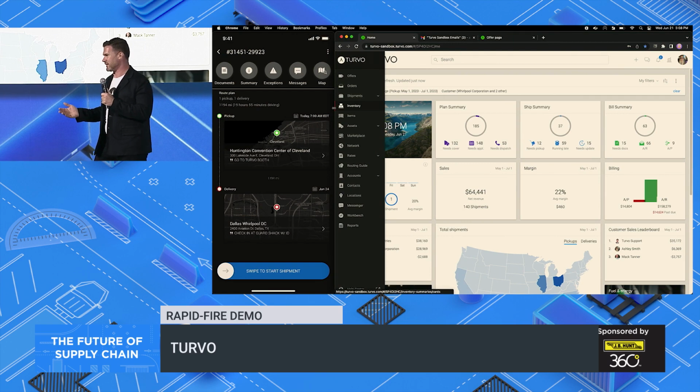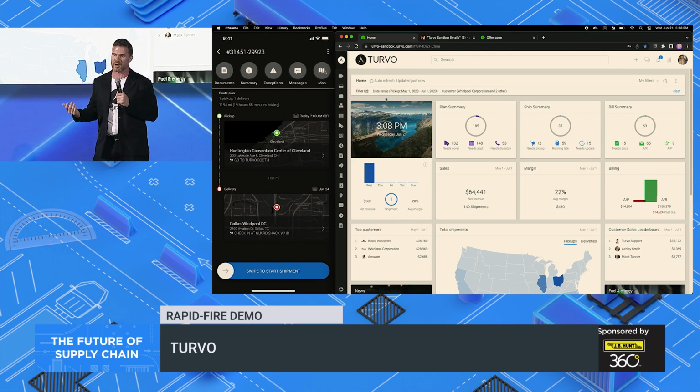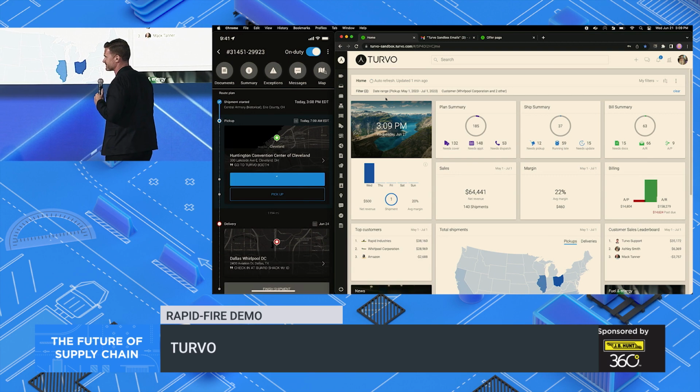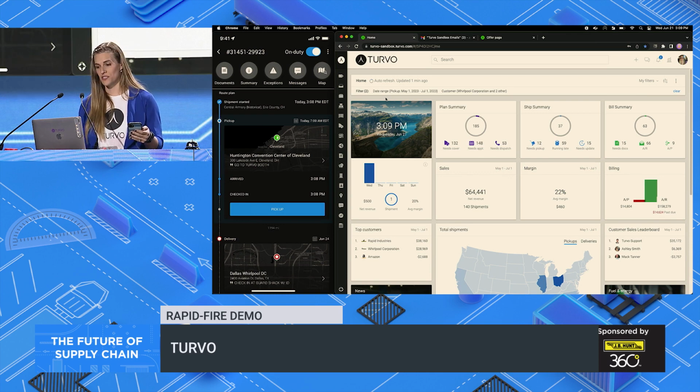All right, now I'm a driver, and I need to go and accept this shipment. But instead of calling dispatch and having dispatch call you, I have a notification in the Turvo Driver app. I simply swipe to start the shipment, and I tap when I'm at pickup, and I'm off and away. This automatically updates the shipment, so unless Kyle's running late, I don't have to do the check call, I don't have to set eyes on this shipment.